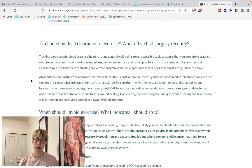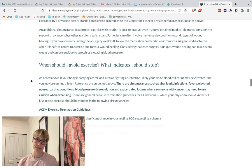So there's certain things you would want to watch for in terms of how the wound is doing, and just keeping your eyes on it daily. Usually week 0 to 3 post-operative is very, very gentle, light movement.